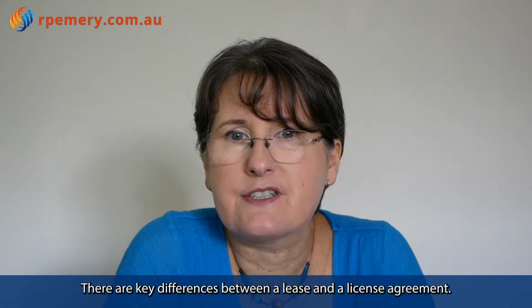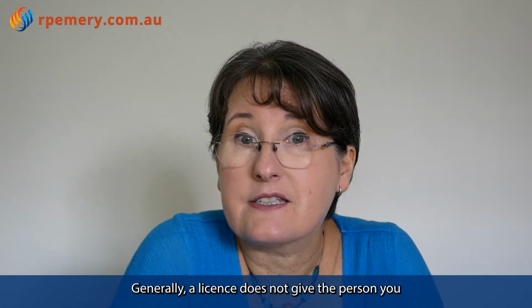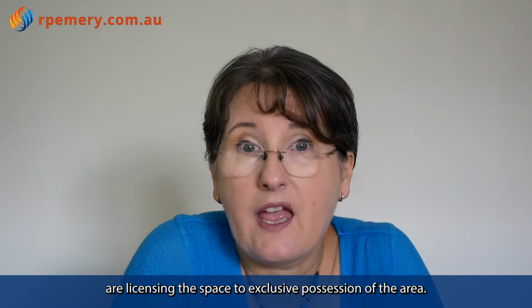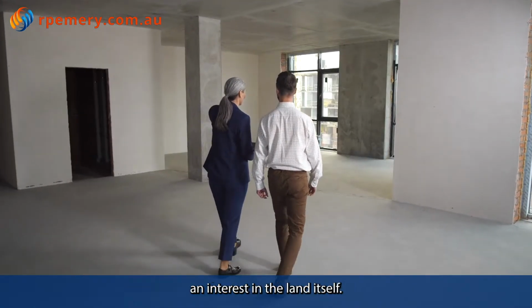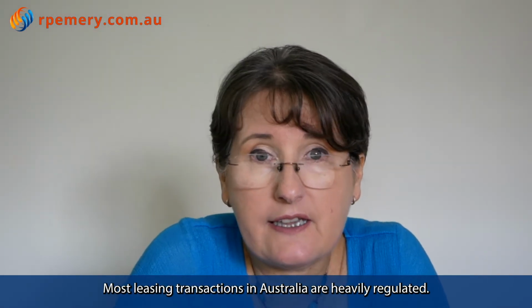There are key differences between a lease and a license agreement. Generally, a license does not give the person you are licensing the space to exclusive possession of the area. A lease, on the other hand, provides the tenant with exclusive use of the premises and vests an interest in the land itself. Most leasing transactions in Australia are heavily regulated.